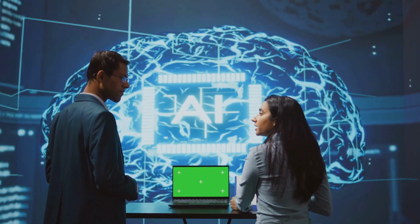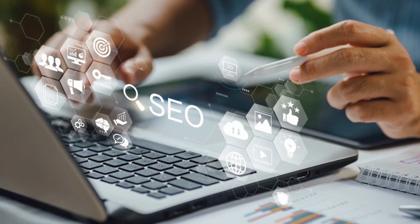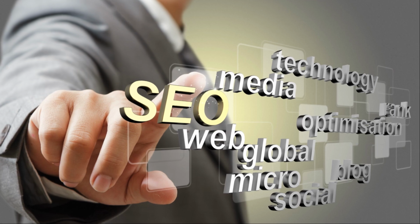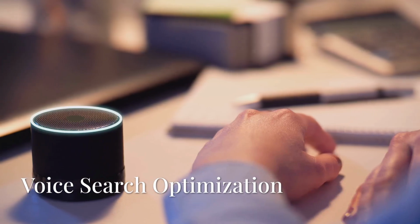Artificial intelligence and machine learning are honestly reshaping how search engines understand and rank content. These technologies enable a more nuanced interpretation of user intent and content relevance. Smart content optimization tools will for sure become essential for staying competitive in the SEO realm.